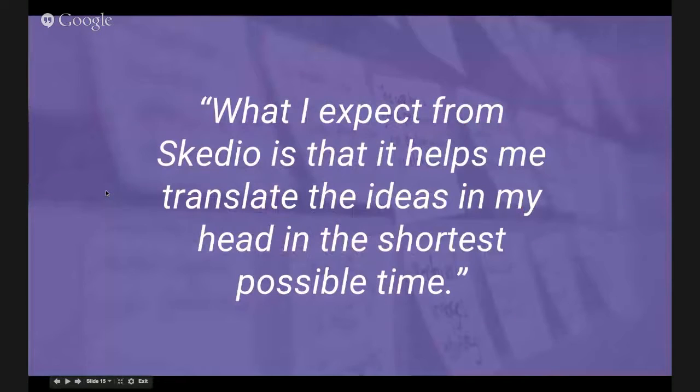So this idea came from something that users told us and expressed during the interviews. What they expect from Skedio is that it will be able to help them translate the ideas that they have in their minds in the shortest possible time. That means they expect Skedio to perform and act like we do every day with a pencil and paper. So if we start to promote Skedio in that way, more users will be part of this awesome product, and they will feel like it's something useful for their daily lives. So the first step is to start to promote the app as a replacement of a notebook.